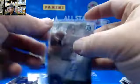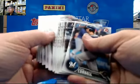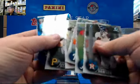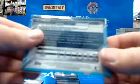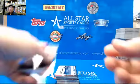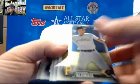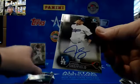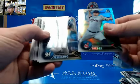And Forrest Whitley auto for the Astros. And he's another first rounder. Breaking in, yeah, this is a case break. This is more. Jake Fraley, blue. This is 138 out of 150. Pook and Justice. And Jordan Sheffield auto for the Dodgers. From right near here, actually. First round, 36th overall.